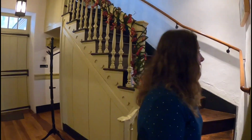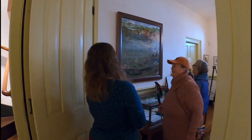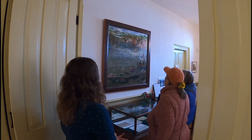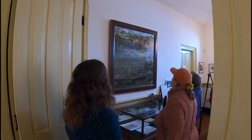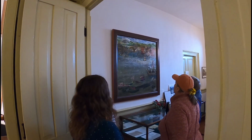Oh wow! So we do. That's one of the paintings in our art collection. I like to say it's our most unique dystopic painting. It is meant to showcase the artist's interpretation of the devastation of Hurricane Agnes.